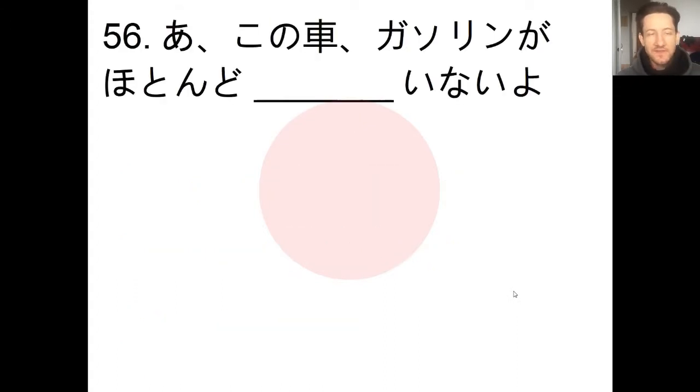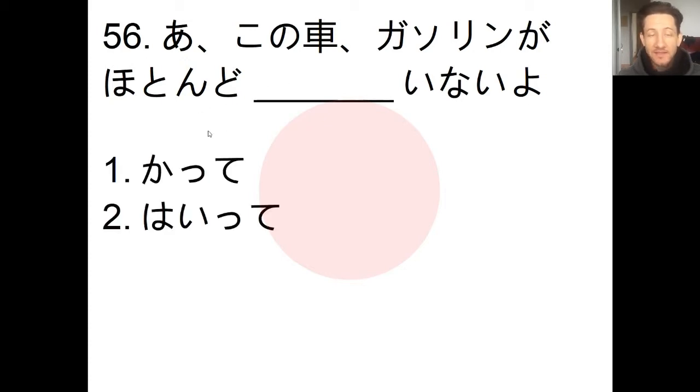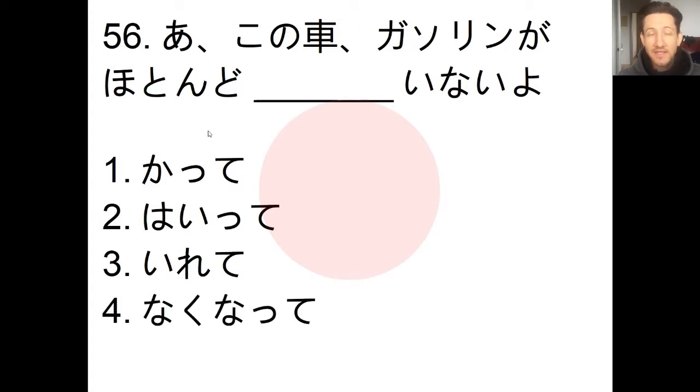So number 56, we have to fill in the blank here. It says, この車、ガソリンがほとんど買っていないよ。入っていないよ。入れていないよ。なくなっていないよ。So pause the video here, choose an answer, and we'll check.